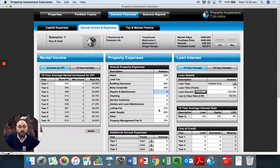We have allowed 1 week's reletting fee every year. So every time you relet the property, it's going to cost you 1 week's rent. Water supply charges are going to be $600 that we've allowed for, and property management is at 8%. So these are certainly what you would expect in terms of your ongoing expenses.